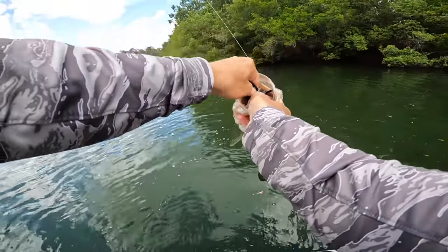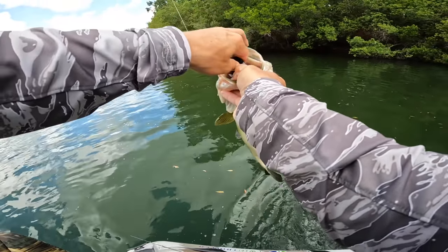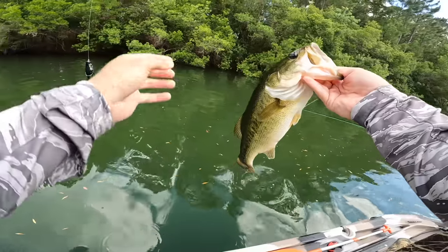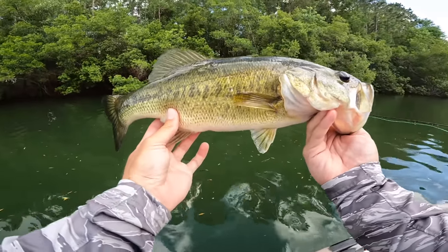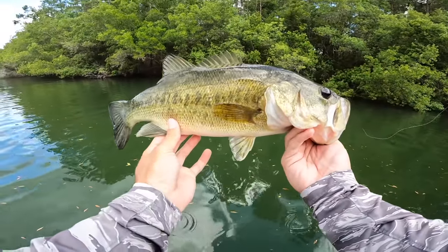Beautiful bass, though. And he's been eating some shad too, Fletch. Golly, he's got some sharp old chompers on him. Look at that one, dude. It's not a bad one, Fletcher. That's not bad. Like probably, what, 2.5? Yeah, high 2. Thick guy.